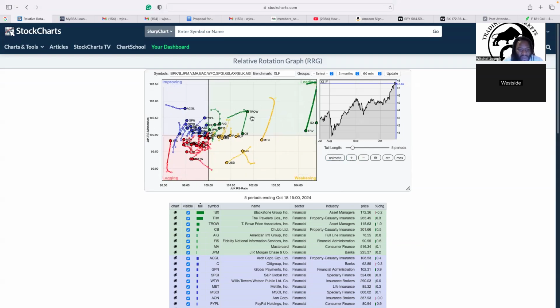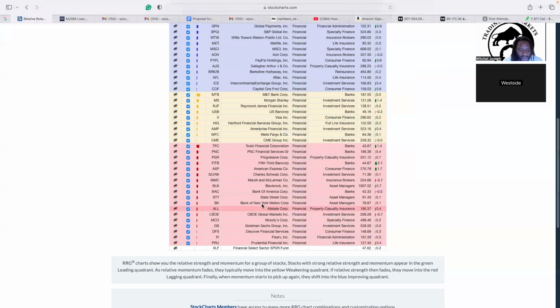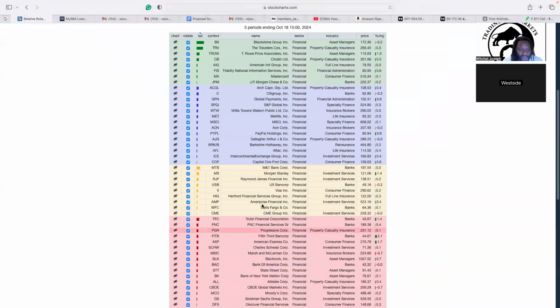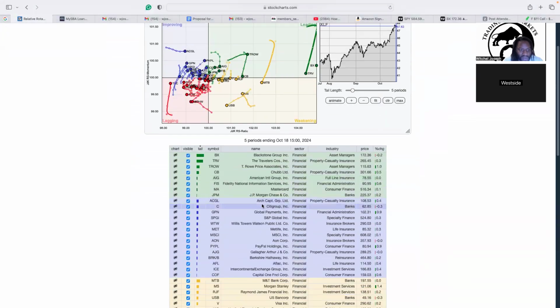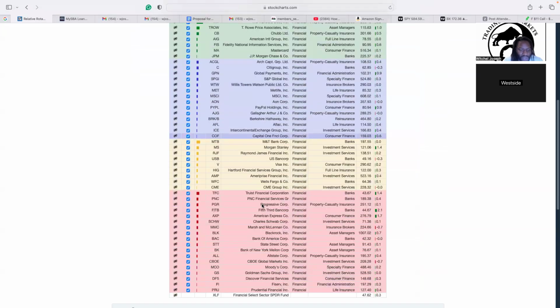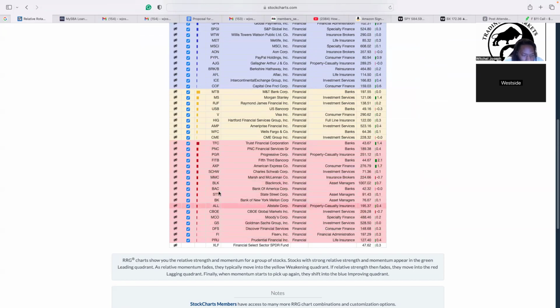Okay. But you can see the list here too, the list of banks, which one is lagging, weakening, improving, or leading. So green is leading, blue is improving, yellow is weakening, and red is lagging. Oh, so these are the weak ones then, the ones that are lagging. Okay, so let's take a peek.